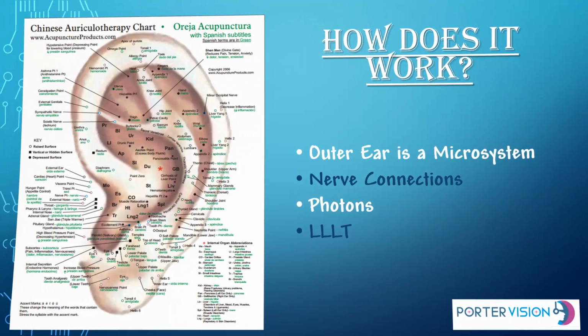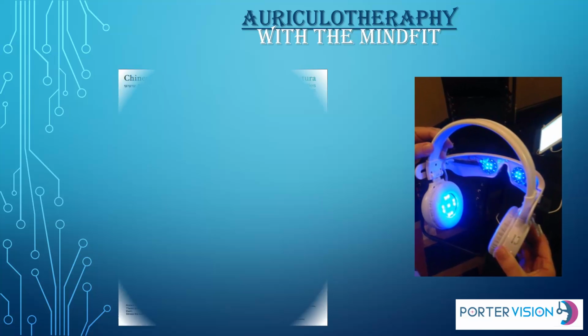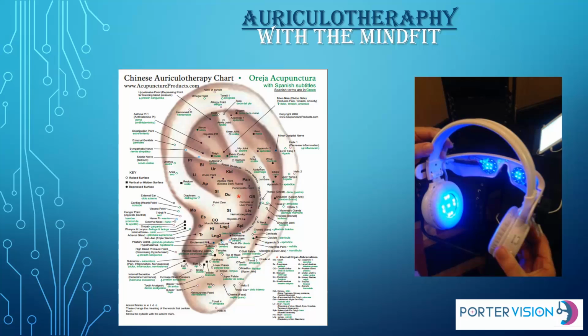Now, one of the other things here from a research standpoint with auriculotherapy and the MindFit, research has found that the ear behaves as an electronic access point to the brain. And it can be used much like a keyboard on your computer to tap into different sensory or motor regions as well as some of the more autonomically functioning parts. So when we were talking about in the last slide about stimulating these points with the light therapy, the stimulating of these particular points in the ear sends a message to the brain, again based on the location of the reflex point that we're addressing.